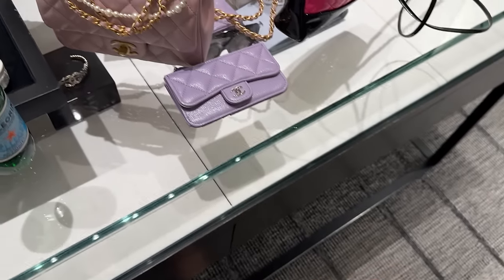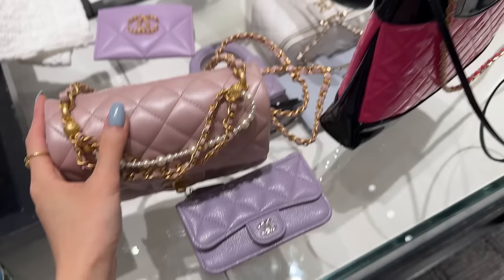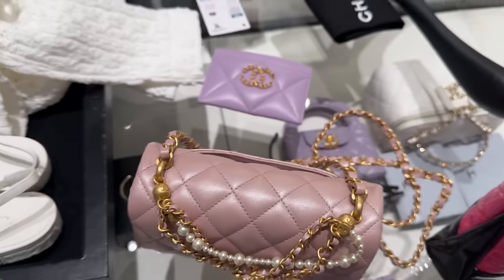Which bag do you guys prefer? Let me know in the comments. The price for the Chanel mini top handle is now $8,980 in Australia.